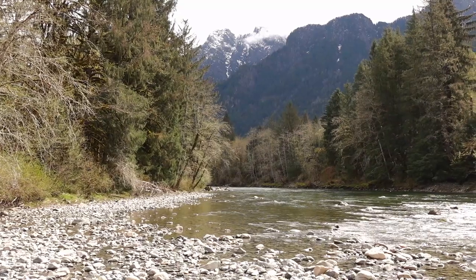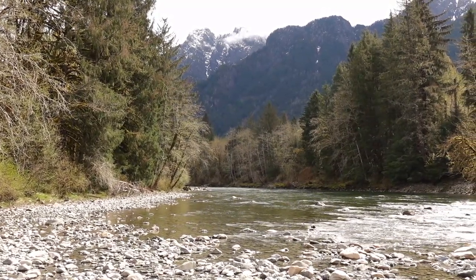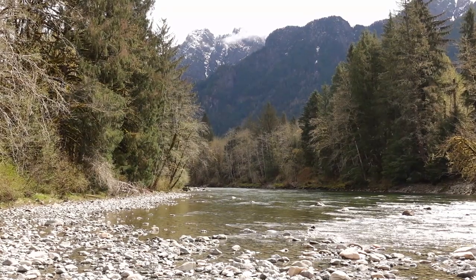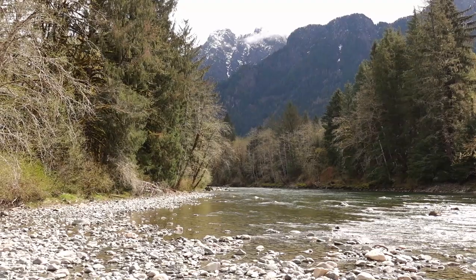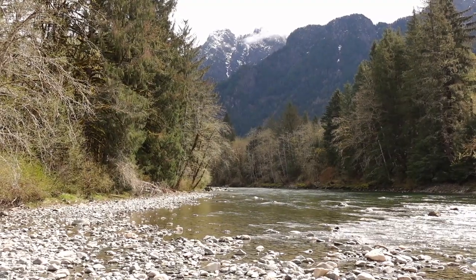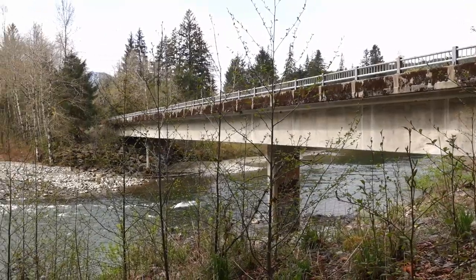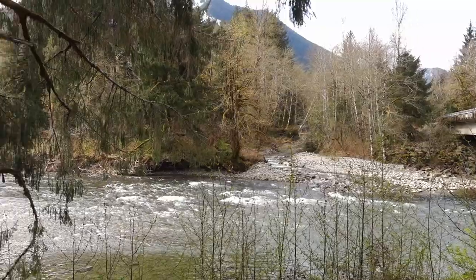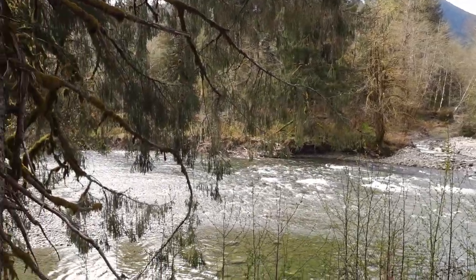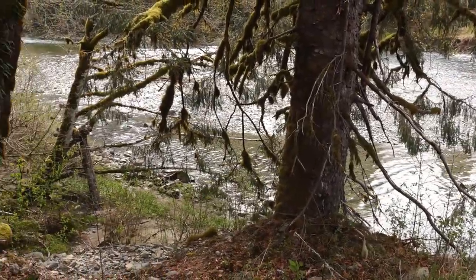I may exaggerate the snow up there a bit. I was hoping for a bit more, so I may play with that. I may also play with the clouds as they're rolling over the top of the hill up there. It's really gorgeous, obscuring part of the peak. I spotted this scene driving over the bridge to a trail I was hiking, and I thought, wow, I could get down on that rocky bar and have a beautiful view up the river of the rocky peak.